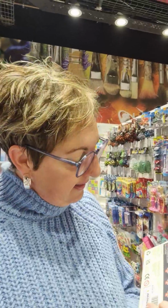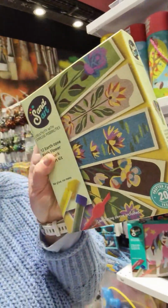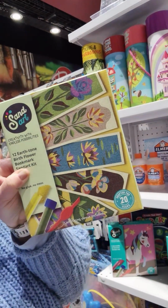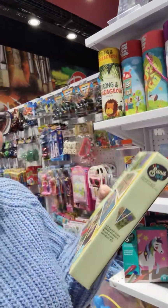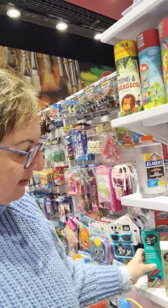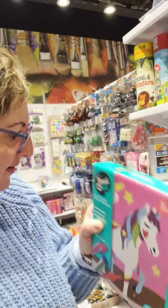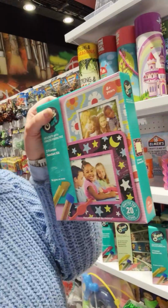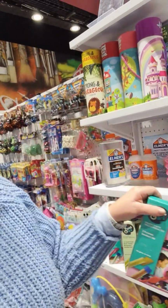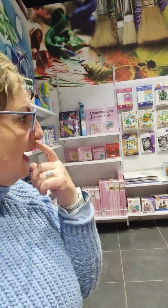I think it's like sand art. This is cool. Look at this. Sand art. You can make bookmarks with it. This is absolutely cool. There's so many different ones, like a unicorn and a family frame. Like I said, I love this aisle because it's toys but it's also educational. So there's some puzzle sets, and I saw something else.